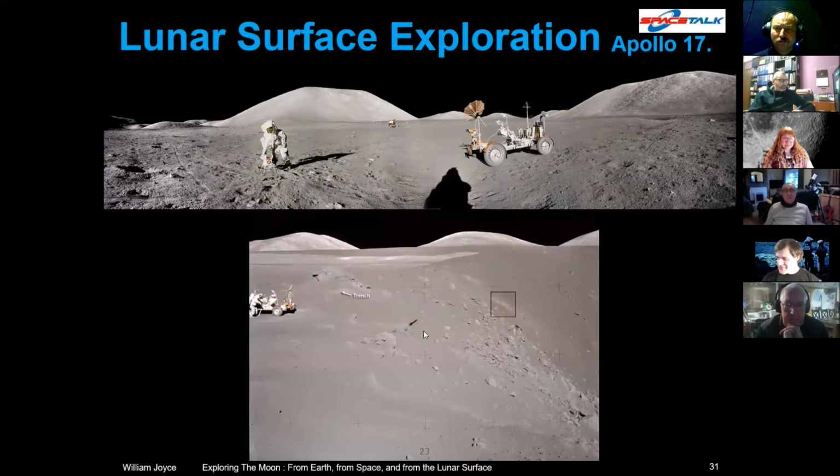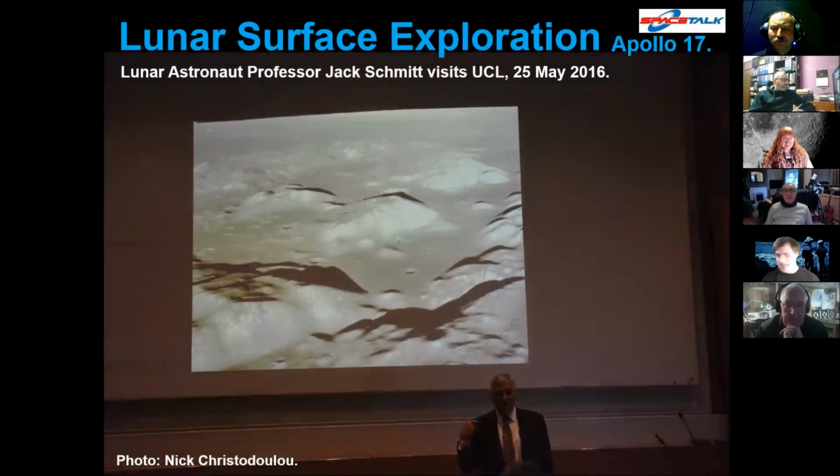That dark crater is here. And in the side of it, we have the famous orange soil. Now, Professor Jack Smith came to London University a few years ago, in May 2016. And I was fortunate enough to go to his lecture and meet him afterwards.